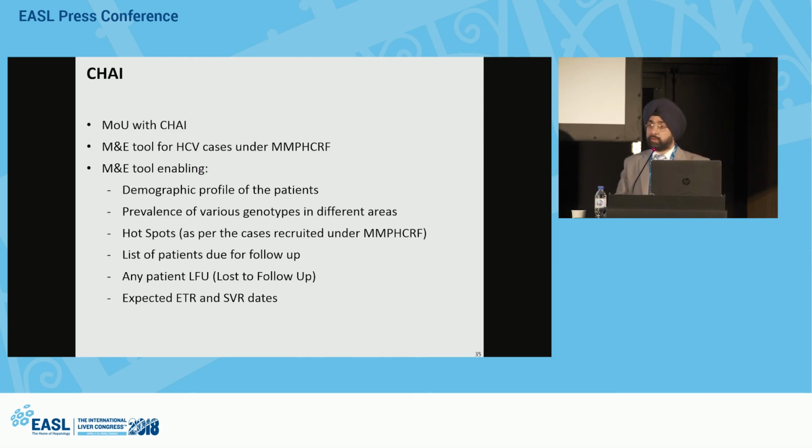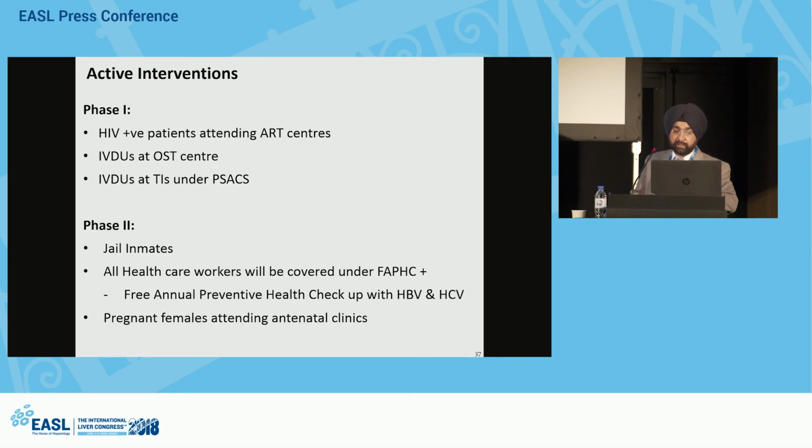For this, we are already collaborating with the Clinton Health Access Initiative. They are our partner in monitoring and evaluation. All the data analysis and all the data are being captured in collaboration with them. For the last 2 years, we've been working with them. Now we have done with passive intervention, the patient load is coming down, so we are moving ahead with active intervention.